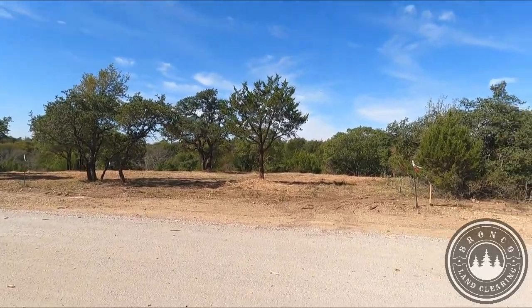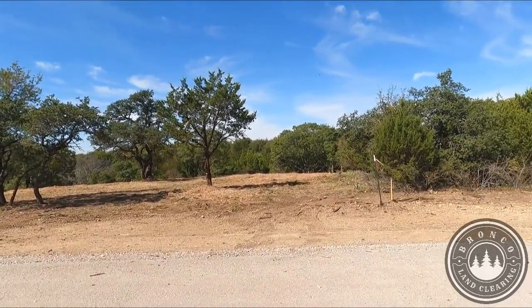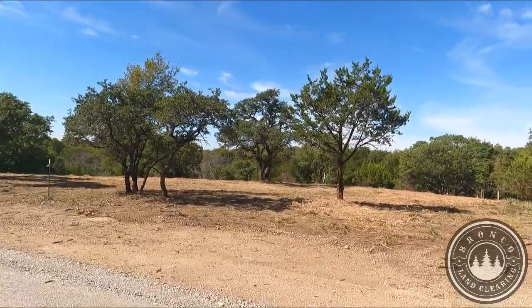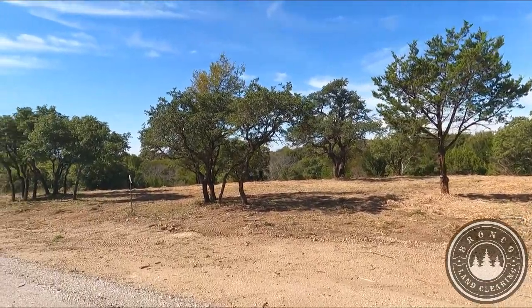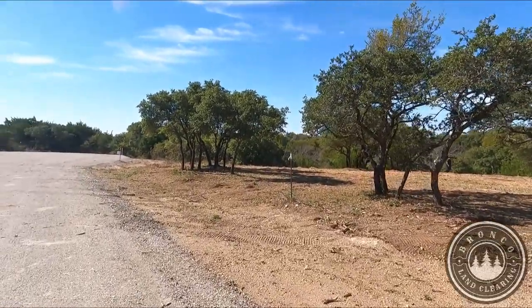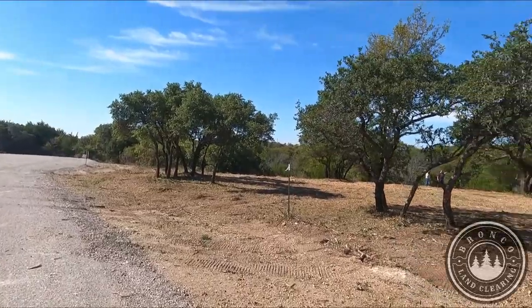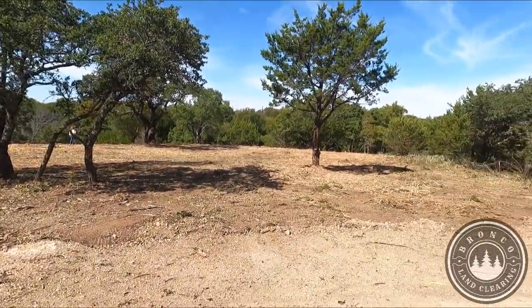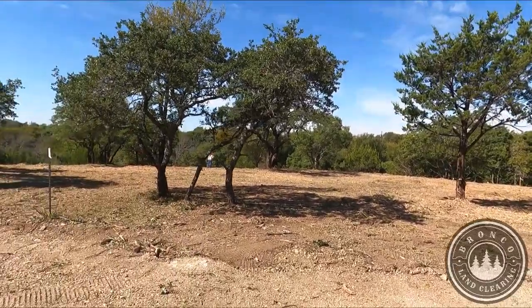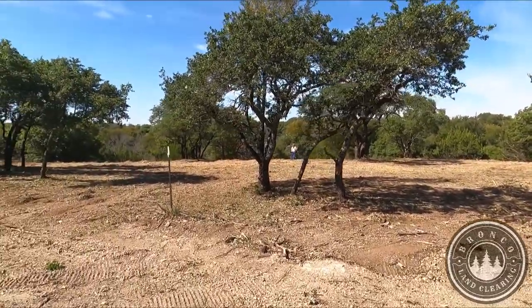All right, guys. So here we are out here in Weatherford. Nice job. Finished up today. Limbed up all the remaining oaks. It's just a nice flat top up here, just barely under an acre. It goes down a hill over there.